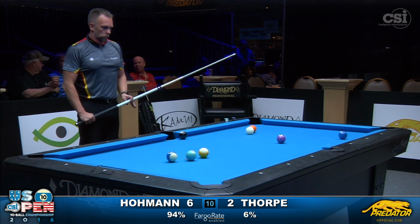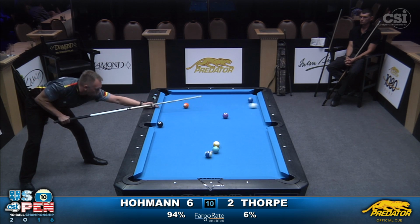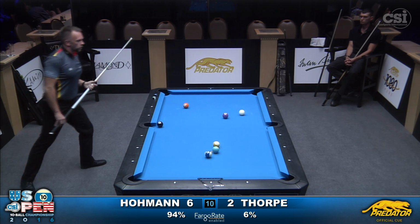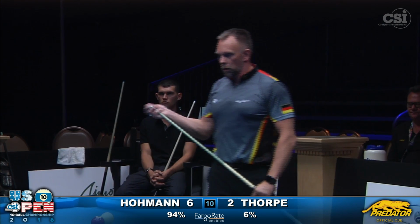Take a look at the torso on this guy. Here's a guy that works out for 90 minutes every day. Yeah. And I'll tell you, a lot of the top players look like Thorsten. Ooh. Oh, he almost missed that. He used the whole pocket there. Talk about wiping your feet before walking through the door. Yeah. And look, he didn't get the best position.